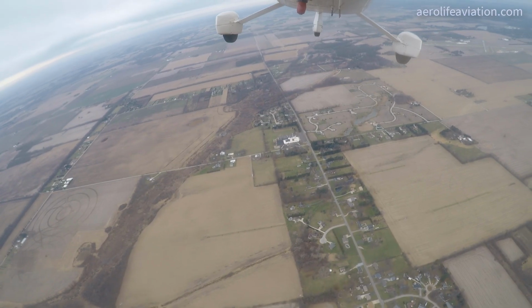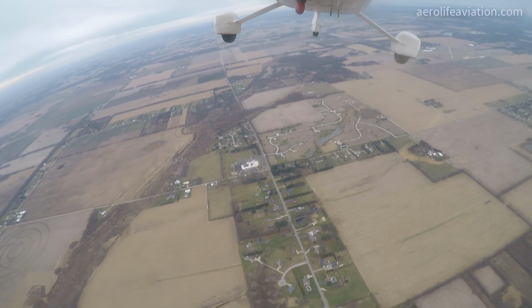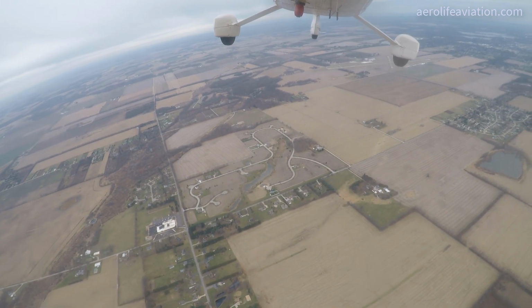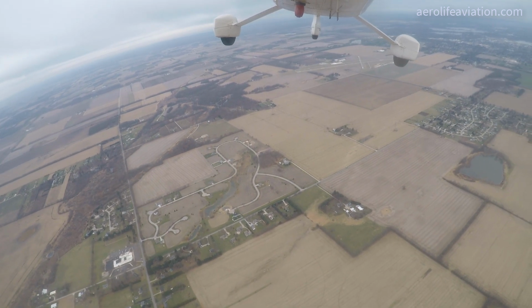Now since this plane has additional GPSS roll steering installed, the autopilot is flying a smooth coordinated course reversal with altitude hold above the minimum of 3,000 feet.